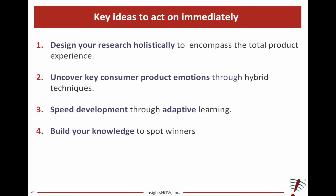So now it's time for you to go back to the research project on your desk. I believe that you can apply these techniques today to greatly impact your organization, changing the way you approach research and leading to greater product success.